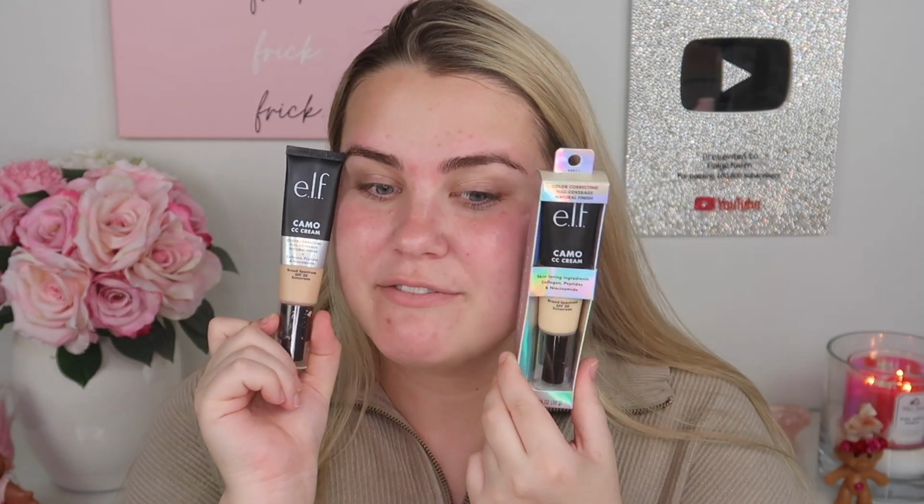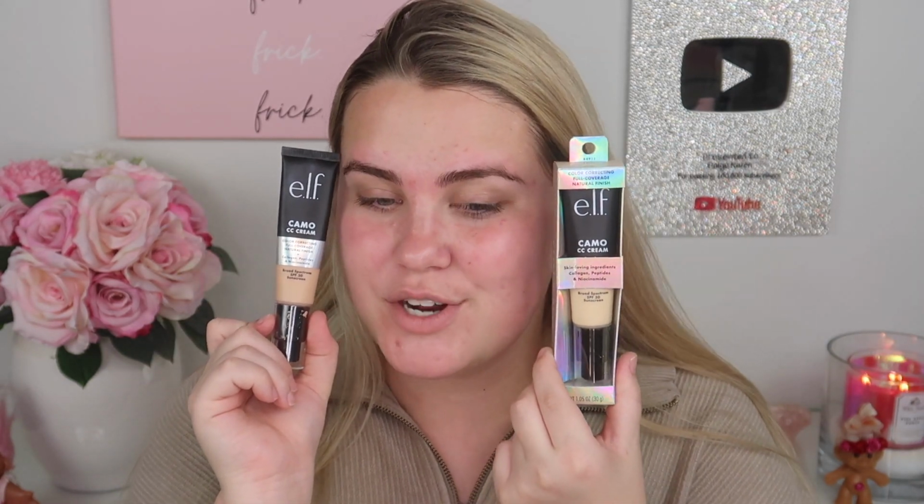I assumed that this shade would be too dark for me, which it's a little bit too dark, just a little bit, but I did end up picking up another shade yesterday, and then when I got home I saw it and I was like, no, there's no way, that's way too light. But this is in the shade 140W. So I'm just gonna stick to my OG shade. This is a really nice full coverage product. This is something, again, that I don't think I loved a lot at the beginning, but the more I use it, the more I love it.